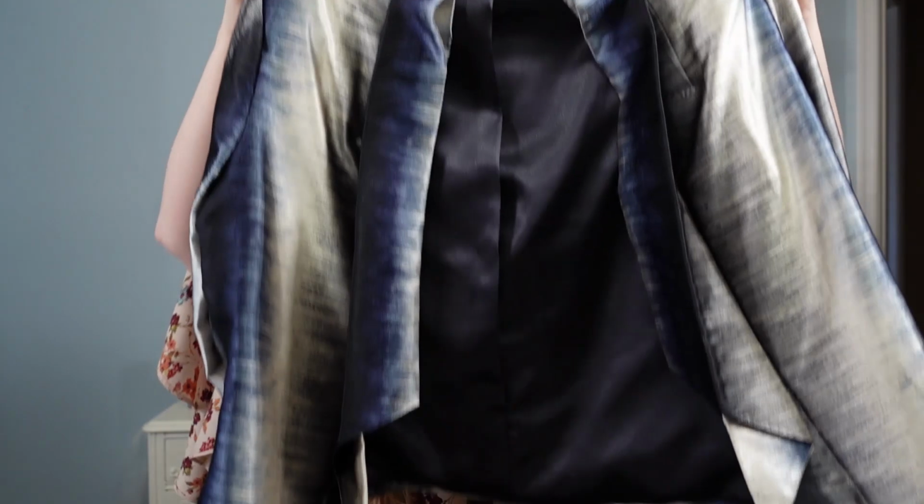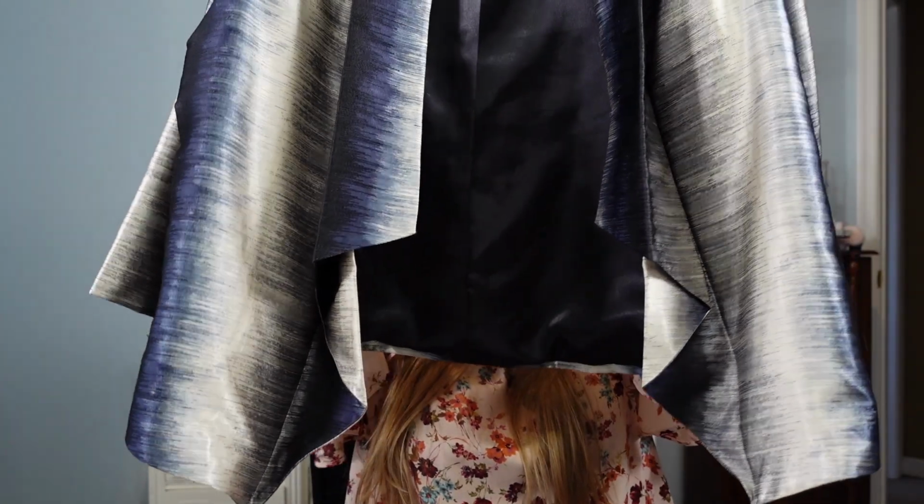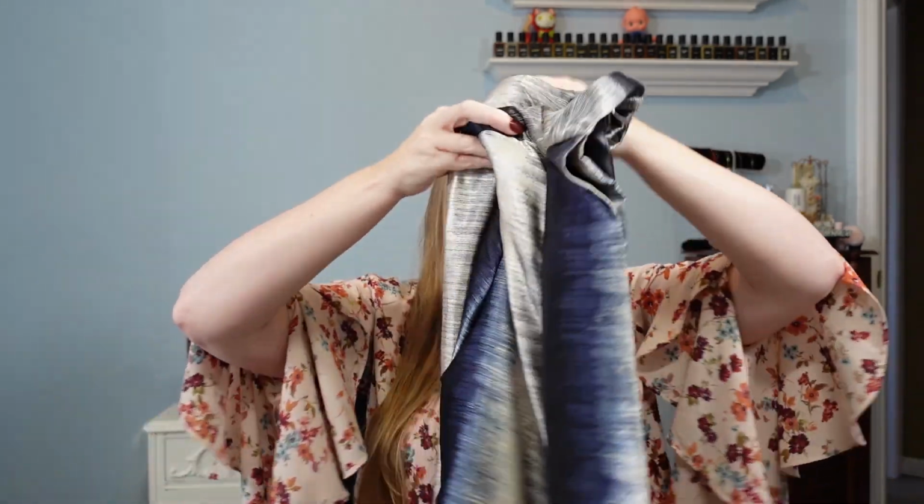So this first item is a Chico's blazer, and I have a really hard time selling Chico's, but their clothes are so pretty that I'm just naturally drawn to them. This blazer has a silky feel to it, very shimmery and shiny. It's a dark navy blue, very, very pretty. It's a size 1, which I think is a size medium in Chico's sizing. So I threw that in my bag. It's just an open front blazer. I listed that as a buy it now for $18.99.